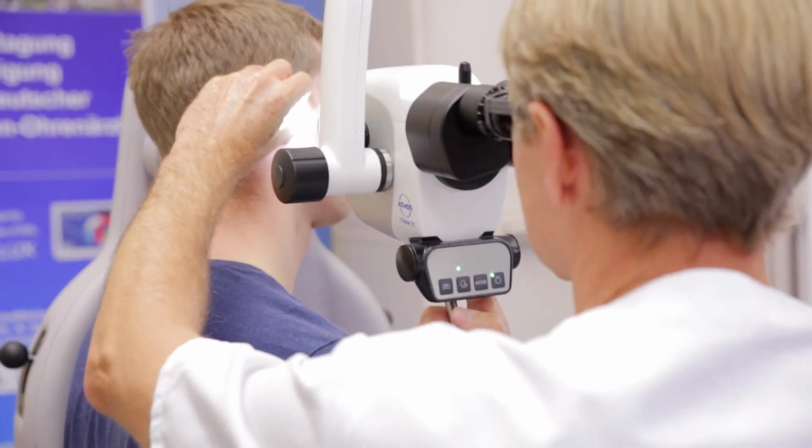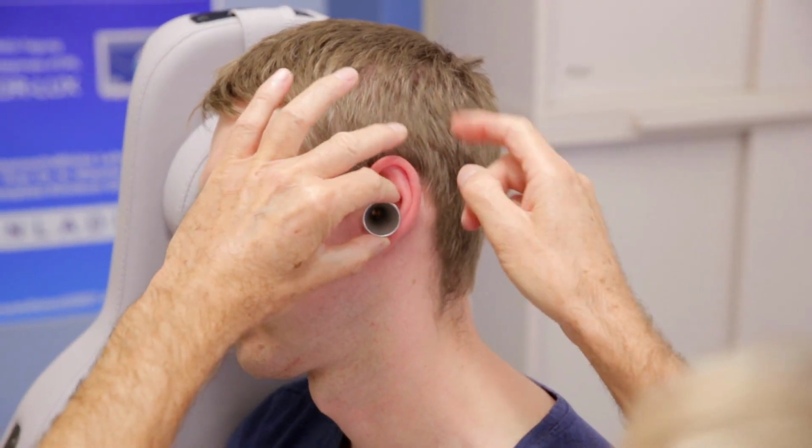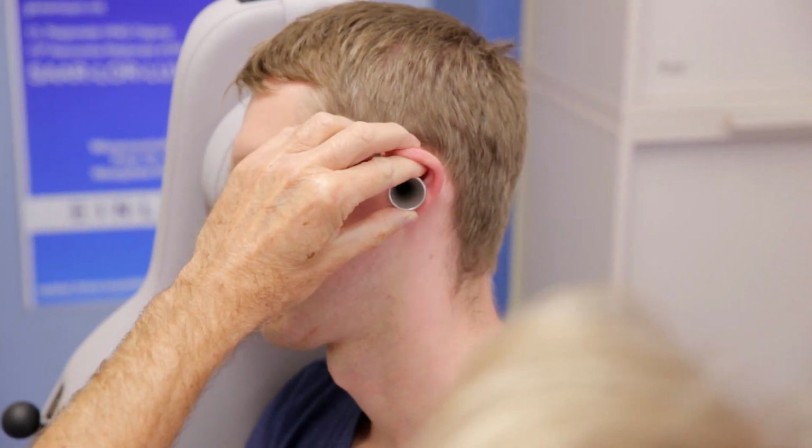In this way, the examiner avoids having to move around the patient when changing the side they are examining. This allows the work to be time-saving and back-friendly.